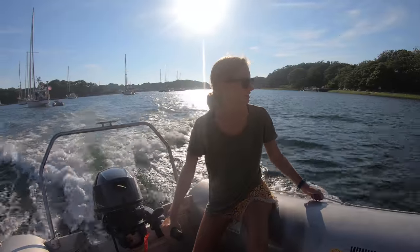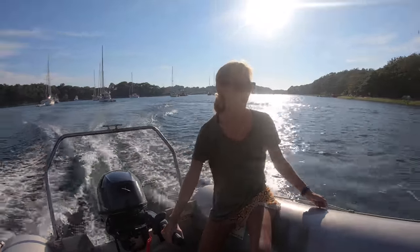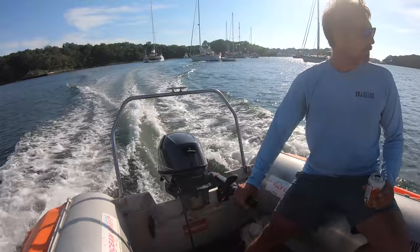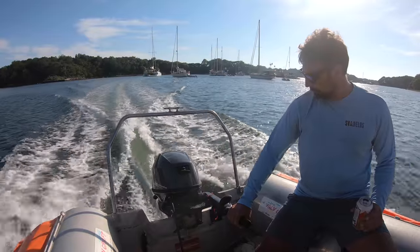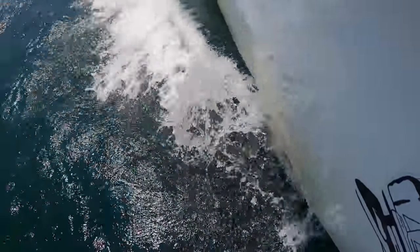Our trusty old Yamaha Enduro two-stroke has served us well, but it was on its last legs, so I figured better to replace it now before we got further north. This particular four-stroke model is nearly the same weight as the two-stroke, and much quieter, smoother, and supposed to be fuel efficient. Only time will tell if it's as dependable and robust as the Enduro.